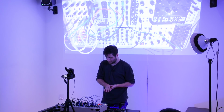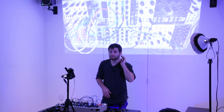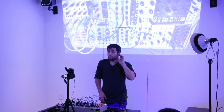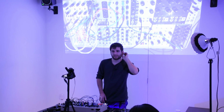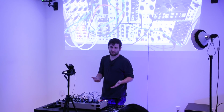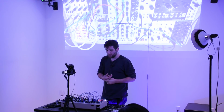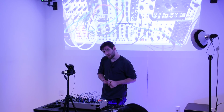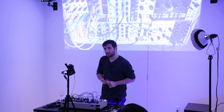Are fractional clock divisions possible? Well, it's 1 through 16. So it's 1, 2, 3, 4, 5, 6, 7, 8, 9, 10, et cetera. You can get odd divisions, but fractional, not quite. Continuous modulation of division, yeah, you can do that.